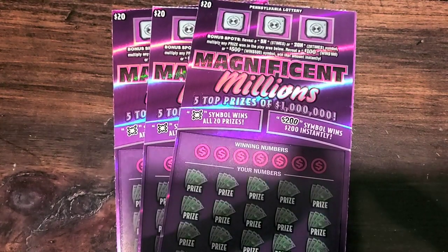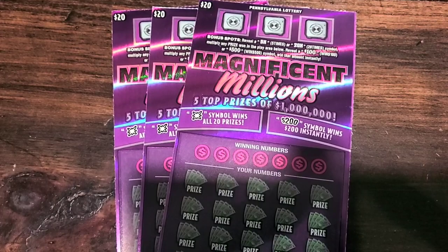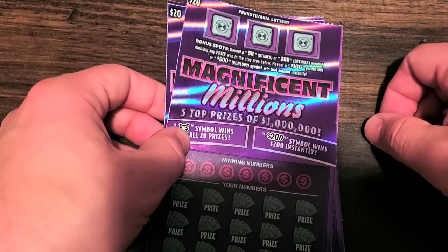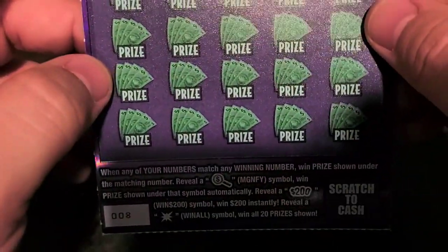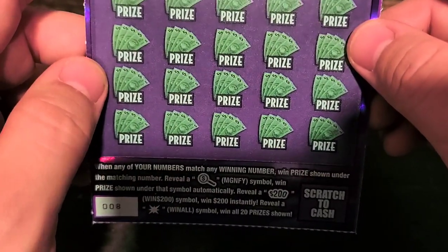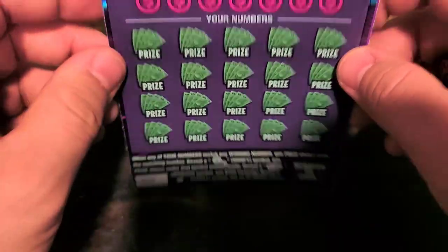What's up, everybody? I've got three Magnificent Millions tickets here. Up top, you can win 5x, 20x to multiply your prize, or a $100 or $500 winner. Down here, matching numbers, magnifying glasses, you ought to win the $200, which I'd like to hit, is exactly what it looks like, that. And then you have the star there for the win all.